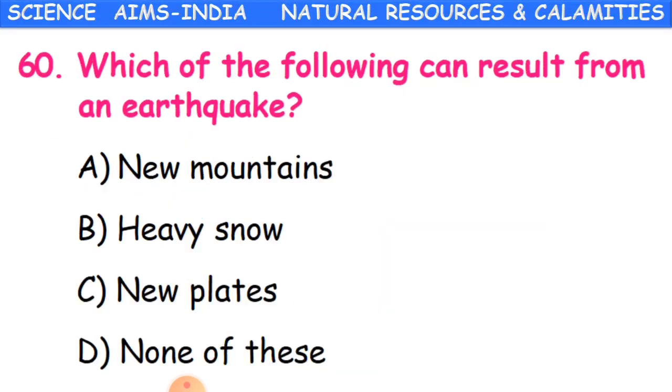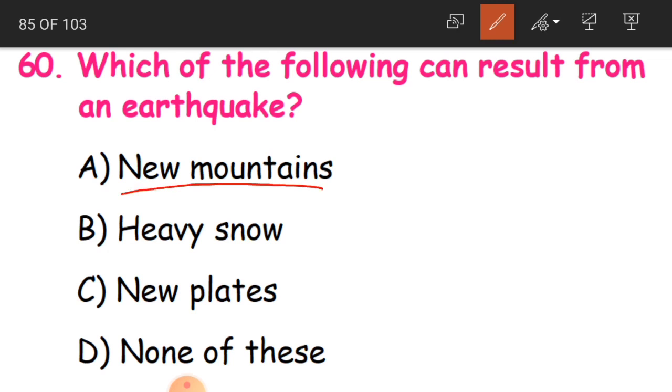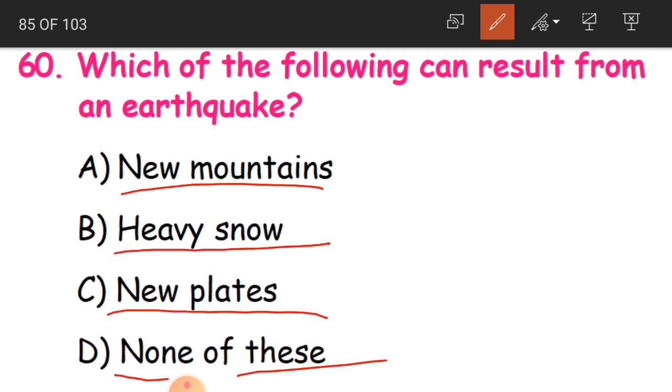60th question. Which of the following can result from an earthquake? In the sense, when you get an earthquake, what is it going to result? Either new mountains, or heavy snow, or new plates, or none of these. Okay, and the answer is new mountains.